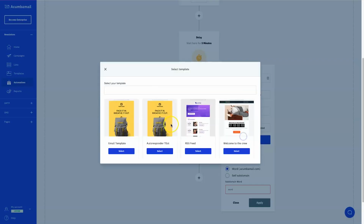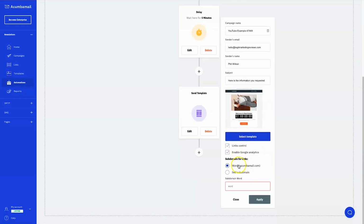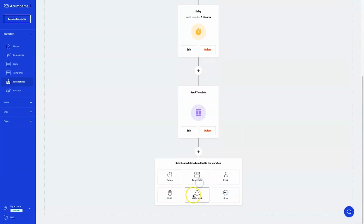Then you can select your template. So once again, it's the templates you've already played around with. So I'll select this one. Okay, we've also got all these already added. So I'm going to go ahead and change this, as I've already used Word a couple of times. I'm just going to call this Word 1. Click on apply. And now this template is ready to go. So that's really cool. So you can create all your emails inside of templates, and then you can add them all in here. Next we have fork.